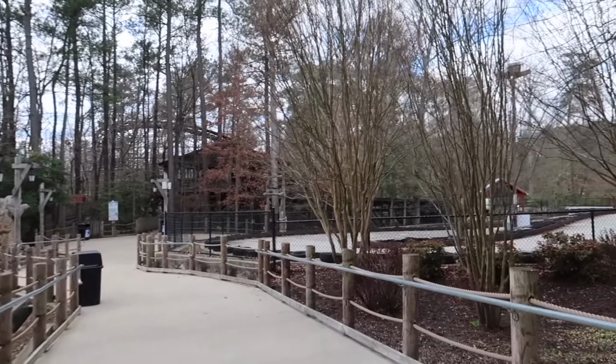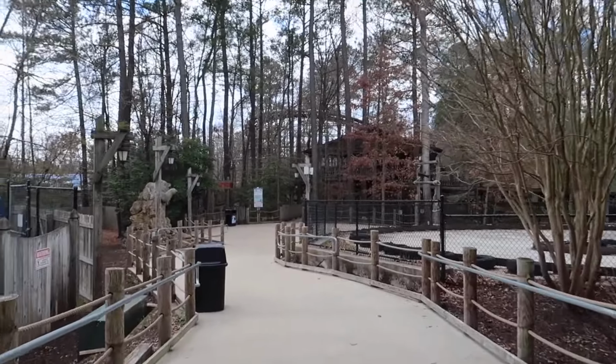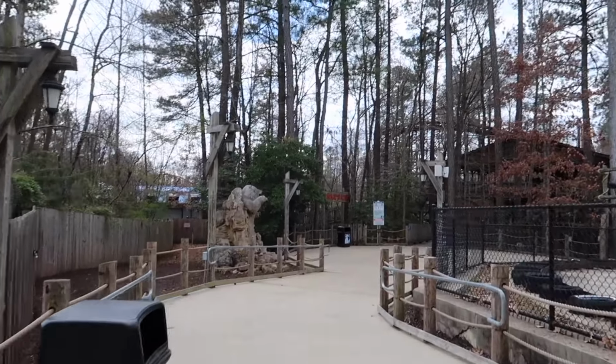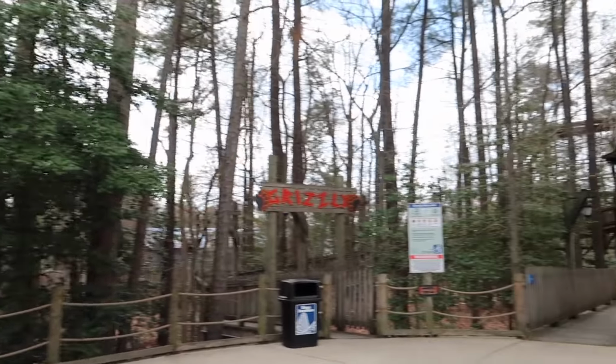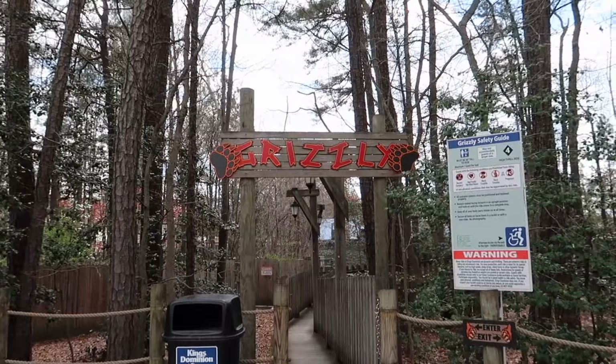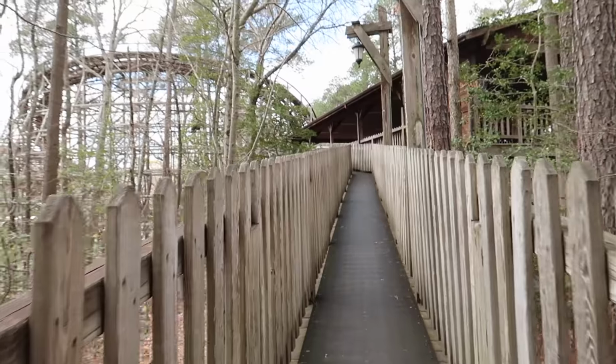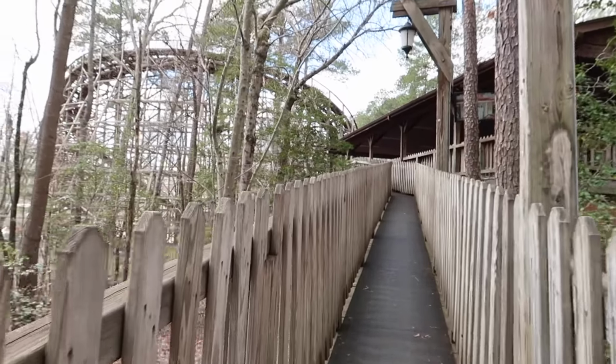You can't walk around here. You have to go through the store to get in. Usually you exit through the gift shop, not enter. I love this. All right, enter right here. This is pretty cool. We're on like a little log path in here, like a little bridge. It's pretty narrow, isn't it? Yeah. And there it is right up there.